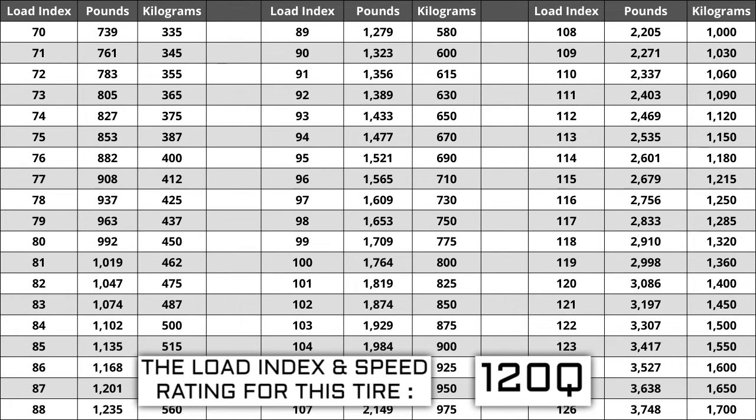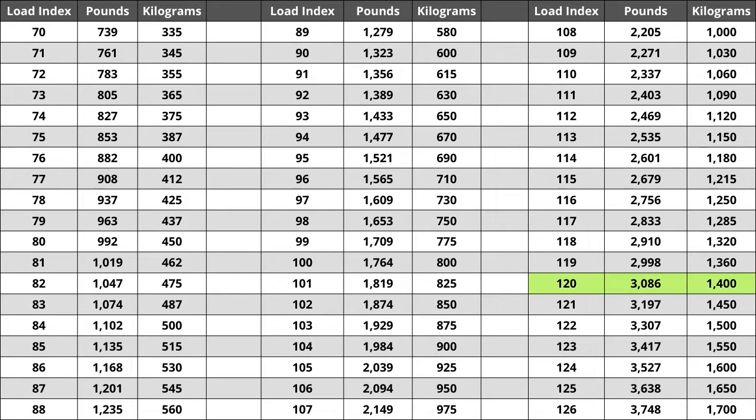For example, if your current load index is 120, a tire of the same size with a load index of 123 would work for you, but not a tire of the same size with a load index of 117. If you replace your tires and the new ones have a lower load index, the tire has a higher likelihood of bubbling and eventually blowing out. So make sure you pay attention to this when buying your set. So for the tire we are looking at today, the load index of 120 represents a weight capacity of 3,086 pounds. For my metric system using friends, that would be a capacity of 1,400 kilograms.